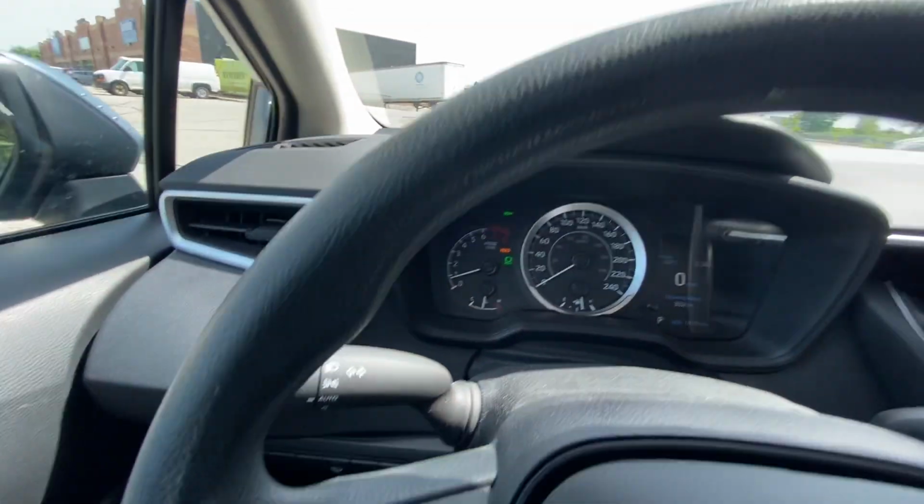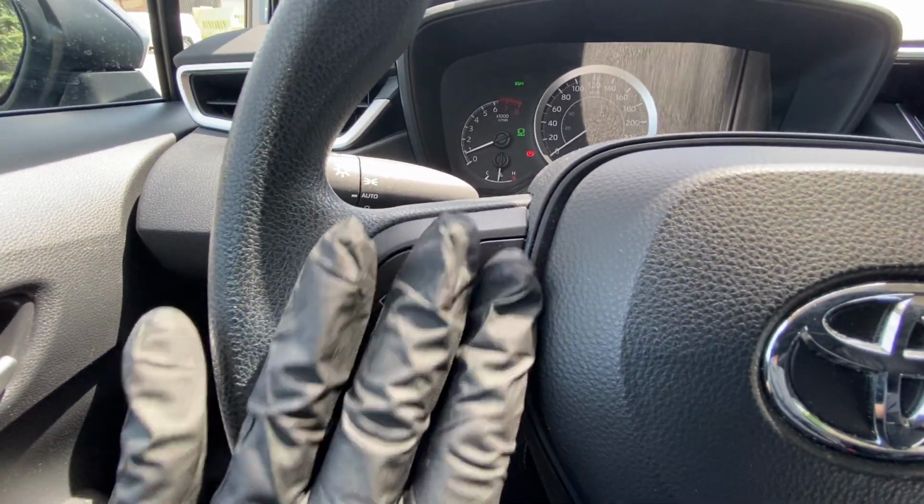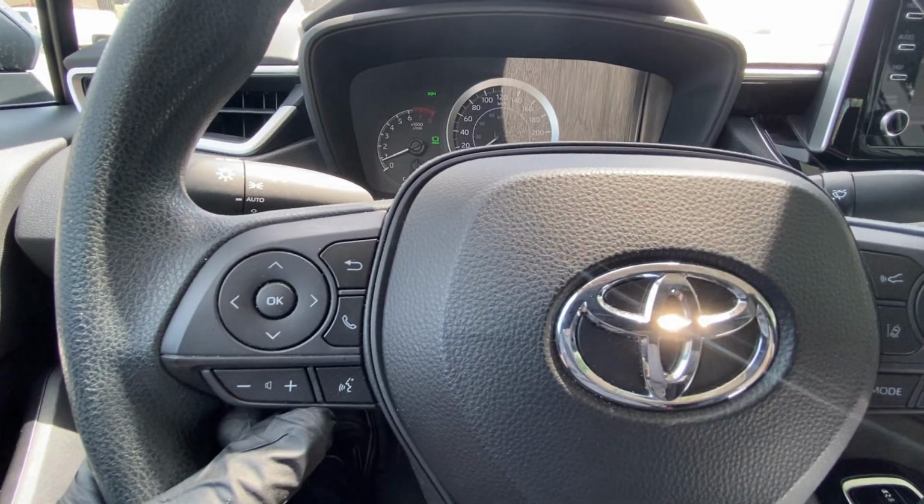Okay, let's talk a little bit more about the steering wheel. Okay, all the buttons we need as far as getting through your radio settings and things like that while keeping your hands on the control portion of the vehicle.